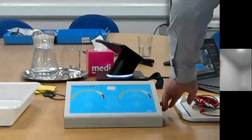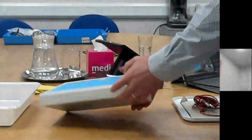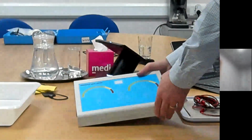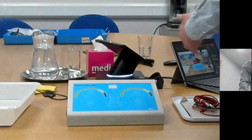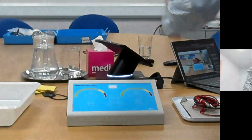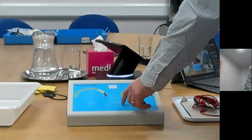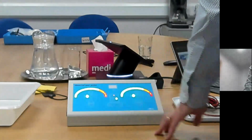The device needs to be charged up, plugging the charger into the side there. When it's on charge, it can't be used. That's just a protective mechanism, so it can't be used when it's plugged in to be charged. You switch on the device by using the on button.